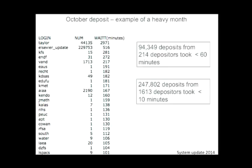When that kind of thing happens, we have to take a little bit of horsepower away from Taylor and Francis so that everybody else doesn't get starved. You can see that Elsevier updates their DOIs quite regularly, and they are the largest contributor of DOIs, so there's a lot of activity. You can see there's 229,000 deposits that they made, with only 516 minutes as the average wait time. They meter the way that they send the files in. They're much more measured, much more in control of the process.